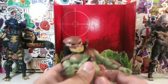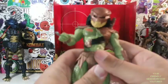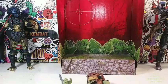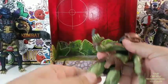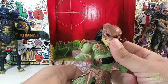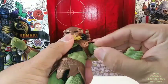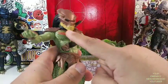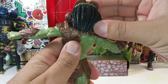Let's take out Berserker Predator. I'm going to give you guys a fair and honest review, and man, he is heavy, dude. I didn't realize how heavy. Let me bring my camera down just a little bit. Man, he has some weight to him, dude. I thought he would be like a cheaply made, you know, plastic Predator, but no. I am wrong. He's actually got some really nice weight to him, guys. Most of the weight is right here up at the chest, torso, head area.